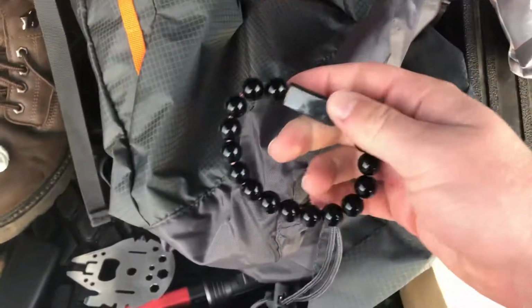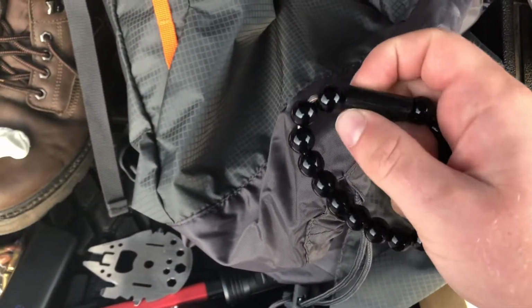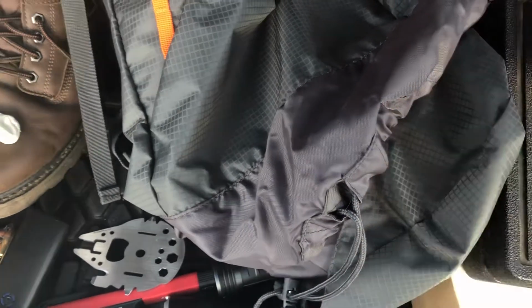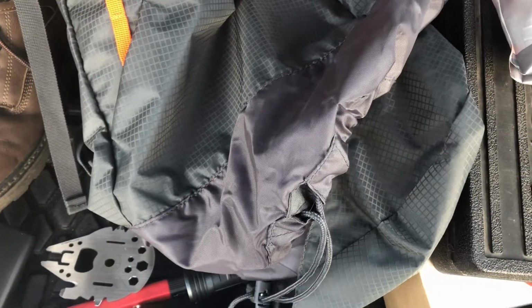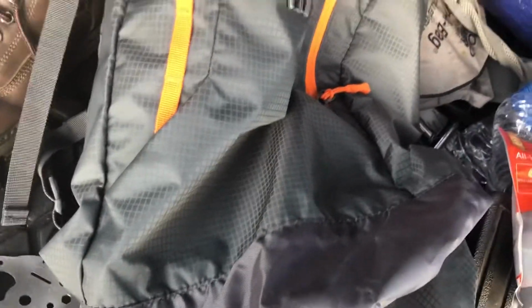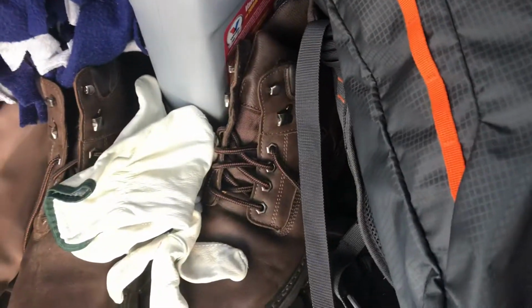For 2 days especially. Right here, this is actually a little charger for an iPhone that turns into a bracelet. And I have another phone charger in the front that I just didn't bring back here. But as you saw in my last video, if you watched it, my phone has some different survival things on it, so I would want to keep it going as long as possible.